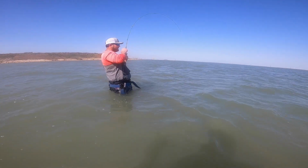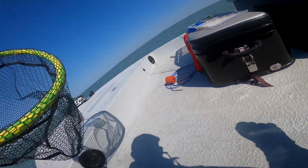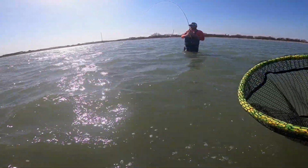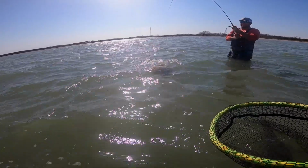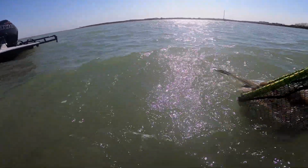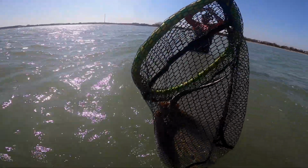We literally cannot get it to budge. We're gonna grab a net. I'm pretty sure this has got to be a stingray. It's got to be a stinger. It's definitely a bottom dwelling fish. Oh yeah. Oh my God. Watch that stinger. Woo. Yeah.